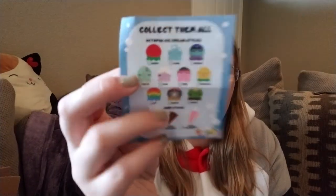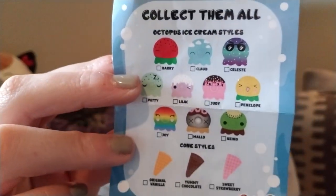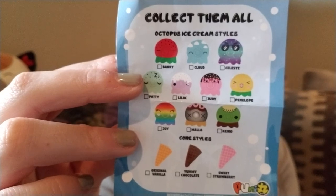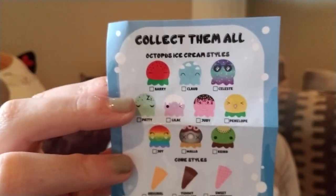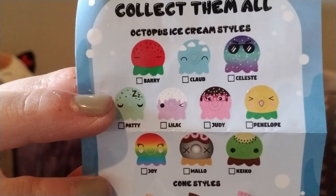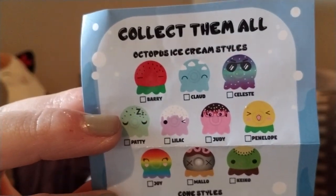Okay. I haven't looked. Here's a checklist. I may or may not buy any more of these. I don't know. See, I get to try it and if I don't like it, it's okay. So you can get three different cones and then all the different octopus cream styles. I'm digging the pineapple dude. I love rainbows. And I love the strawberry. The galaxy's kind of cool too.